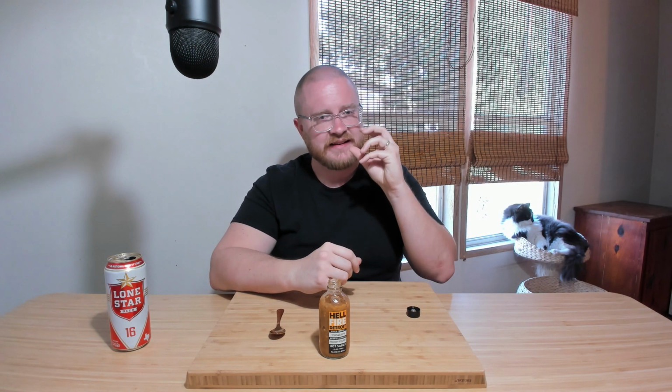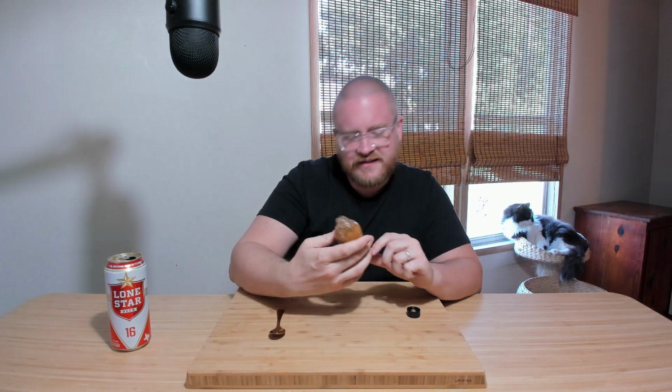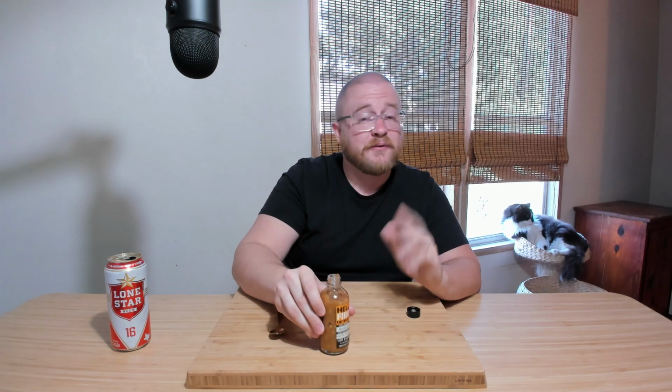But it also has that stinging, attacking burn, but it's not crazy. I kind of expect it to be hotter. It says it's 100,000 to 300,000 Scoville units. Nah, I don't know. But it doesn't really matter, honestly.